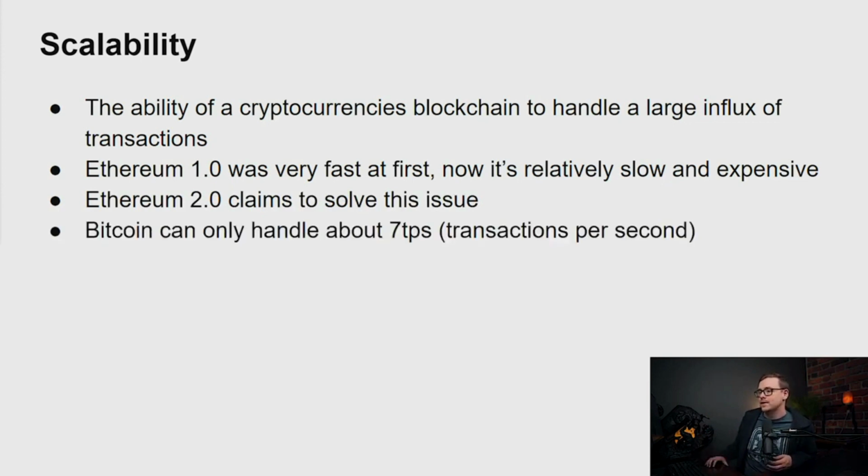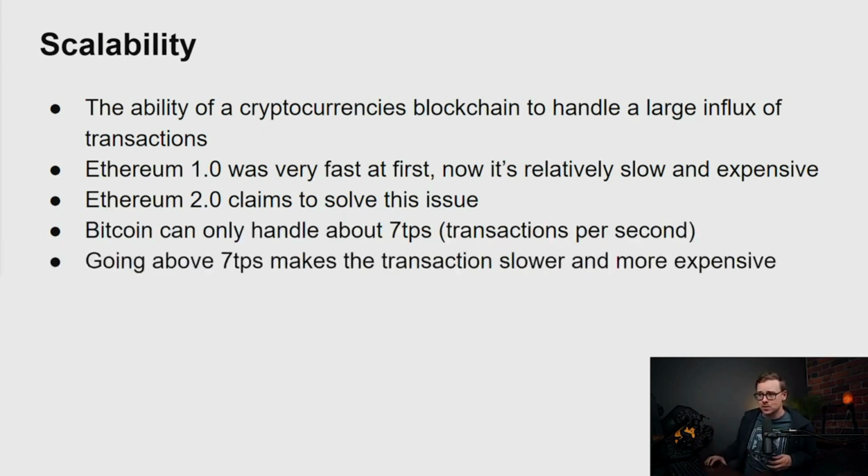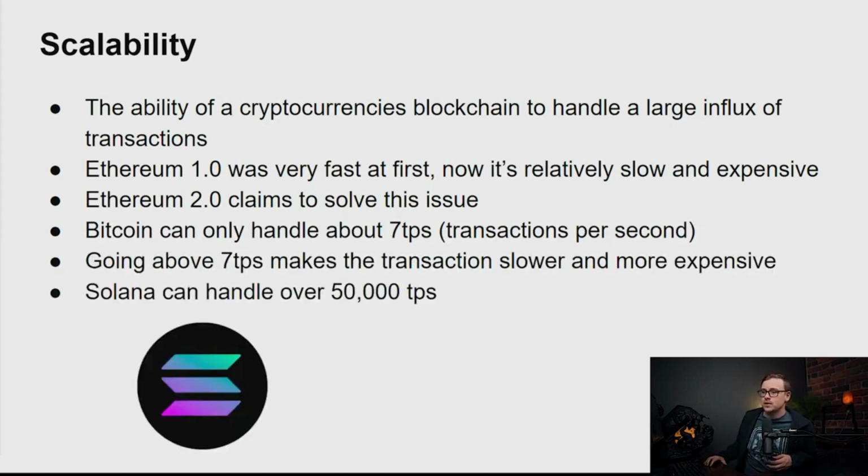Bitcoin can only handle about 7 transactions per second, or TPS. This is another thing you're going to hear a lot. And going above 7 transactions per second makes the transaction slower and much more expensive. Now, Solana, they claim, can handle well over 50,000 transactions per second. And I believe them. And Solana does this by using a type of proof of stake known as proof of history.